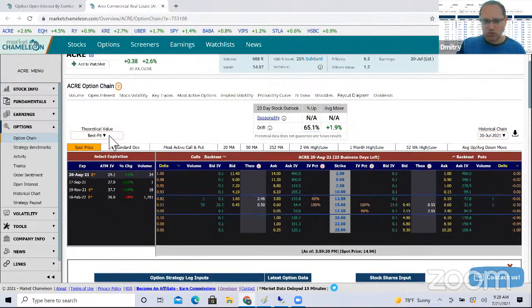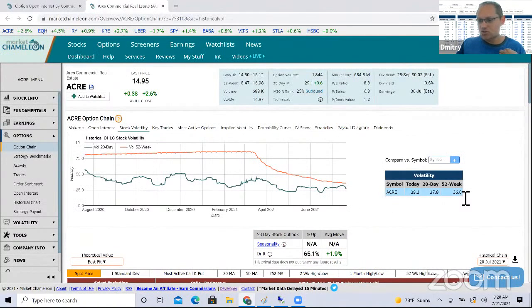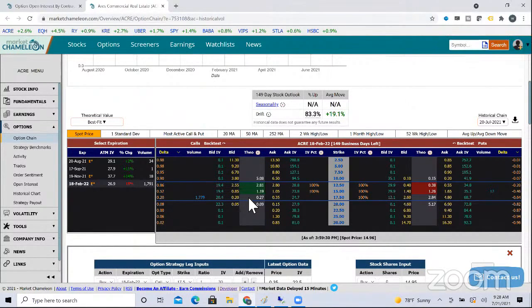It looks to me like it was a good volatility because the stock volatility on a 52-week average is 36, right? So if it's 36 and I'm looking at buying a 22 vol in the long term, I'm getting a relatively good deal here. These are pretty good.